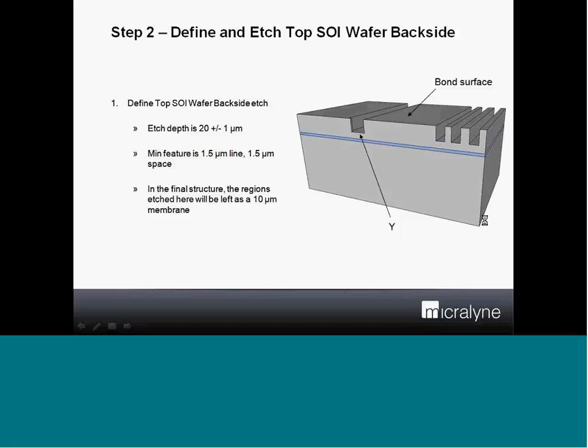Step 2 is basically etching the partner wafer, what would become the top wafer. It's a fairly simple timed etch, 20 microns in depth. Some of the features in this case are 1.5 micron lines and 1.5 micron spaces. Keep in mind that the regions that are etched in this case can become 10 micron membranes in the final structure.